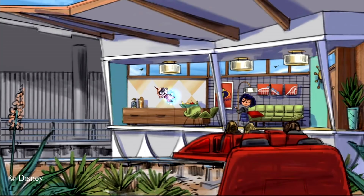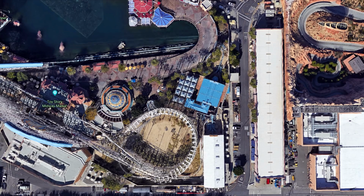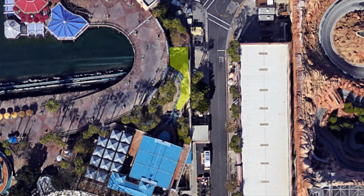Now the question is, how are they going to fit that? So I went back to Google Earth and I said, where does that exist on the map? So there's an overhead shot of the Incredicoaster, and there is the section in question. That is the available area for any kind of house to put in it, because you can see the track right there, and the left turn goes underneath the boardwalk. So it's got to exist somewhere on the right.